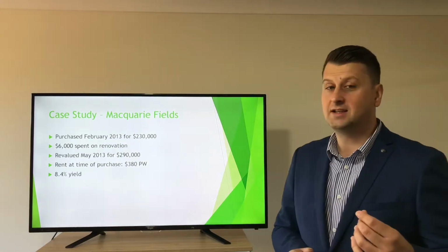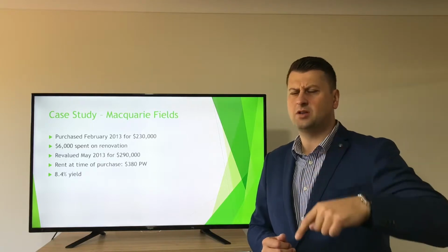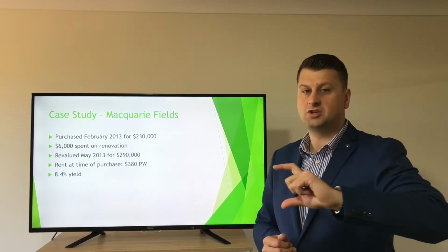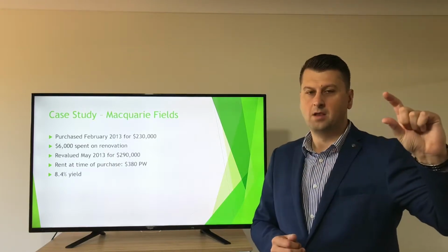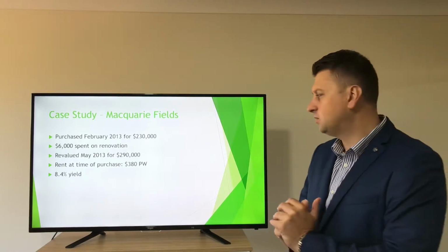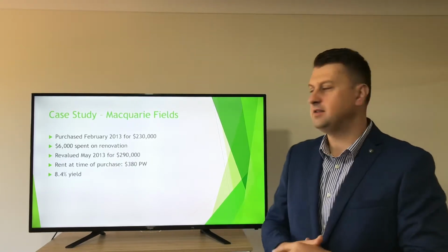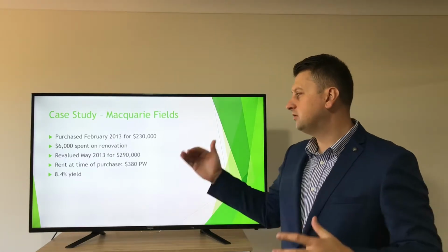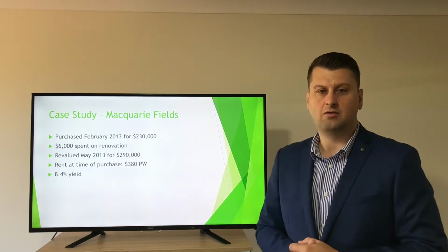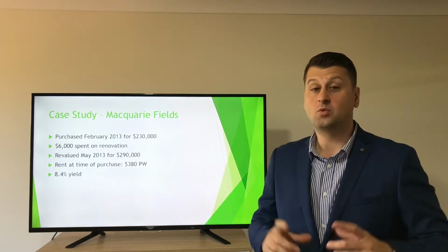So we spent only $6,000 on this property. Didn't do the kitchen, didn't do the bathroom. I think in the kitchen we only put a sink. In the bathroom we only put a vanity. We resealed the shower because it was leaking. Put a new mirror in, and then painted the whole property, and obviously replaced the carpets as well, and put a hard wearing dark carpet in there as it was going to be rented out. So total 6K spend, revalued for $290,000. So good equity uplift there with only a 6K spend.